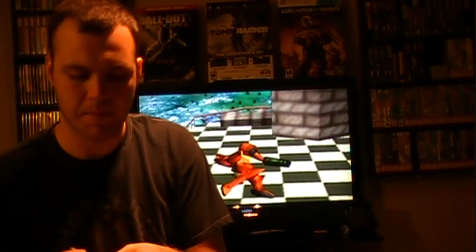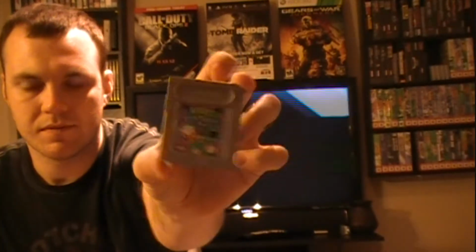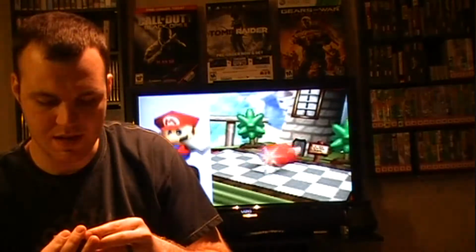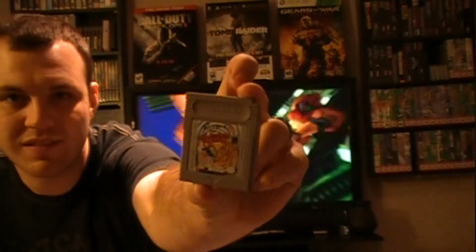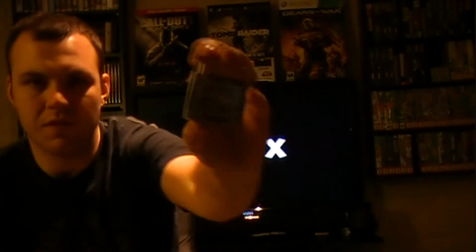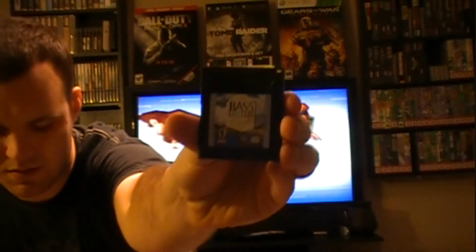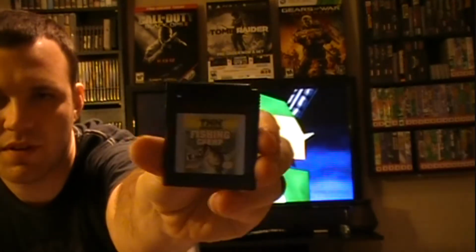So I'm going to start off with a bunch of Game Boy games. I got Kirby's Pinball Land, Ren and Stimpy, Vidiots, Deer Hunter for the Game Boy Color, Bassmasters Classic for the Game Boy Color, TNN Fishing Champ.